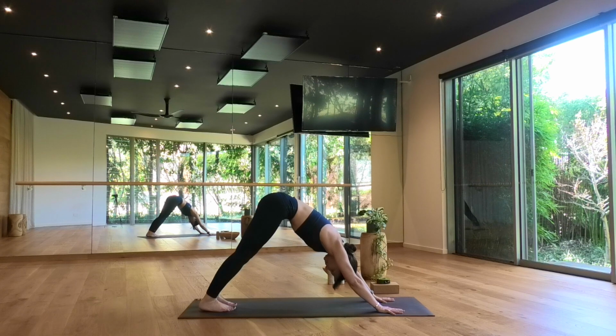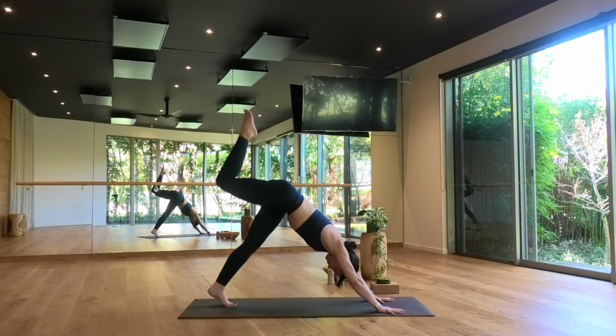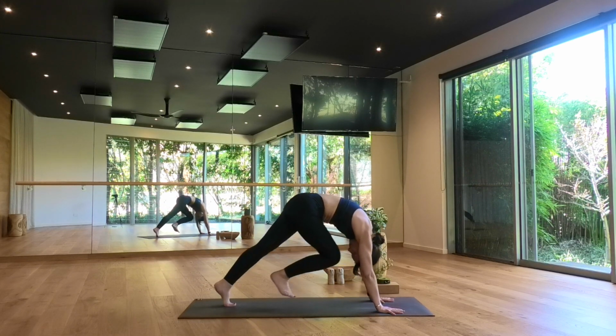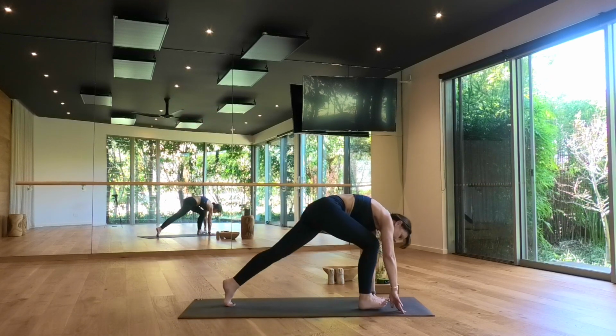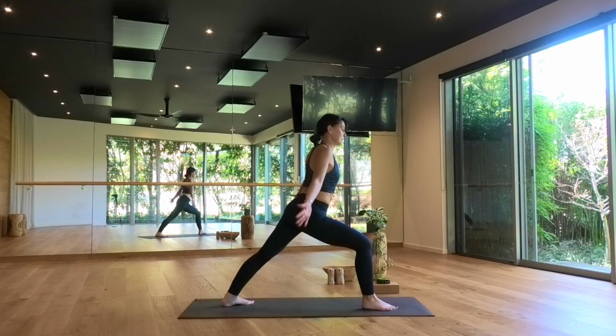On your inhale, raise your right leg up, down dog splits. Exhale, knee to nose and round your spine, moving with your breath. Inhale, down dog splits. On your exhale now, step up to warrior one. Keep your left heel flat to the mat, rise on your inhale.